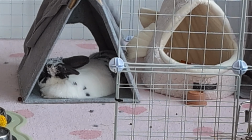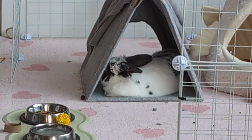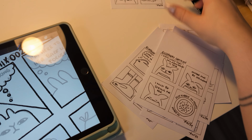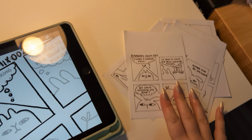Oh, here is Blueberry. She's having a little nap. That's just my little baby over there. She made the hole in the back of the tent. That was her arts and crafts. But yeah, I love these little Blueberry comics. I hope that you do too. They're funny and silly and, I don't know, just a good outlet for me.